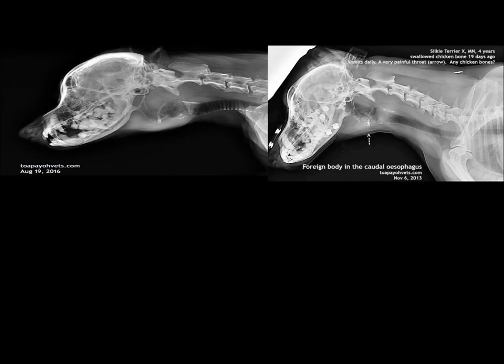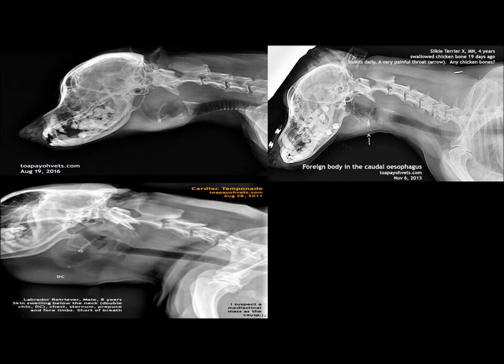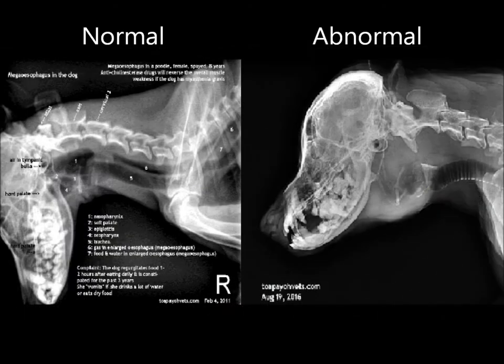Take a look at these four pictures. What is unusual about them? If you notice, these X-ray images clearly show that these animals have swollen necks.